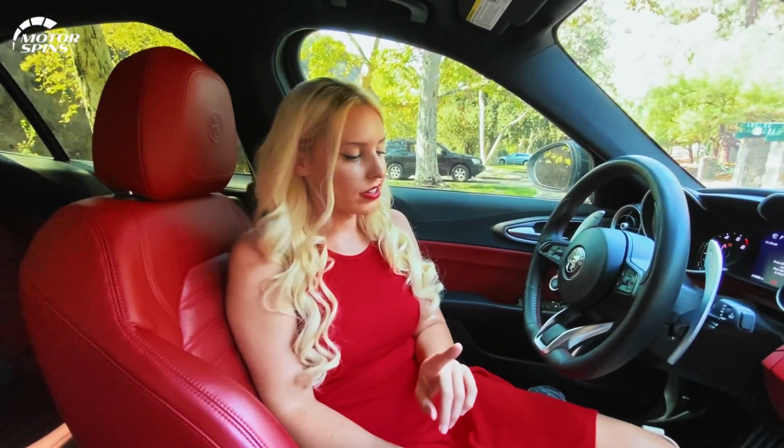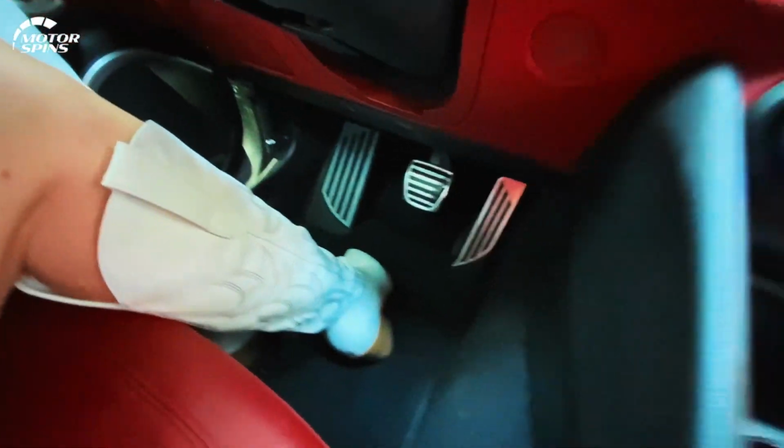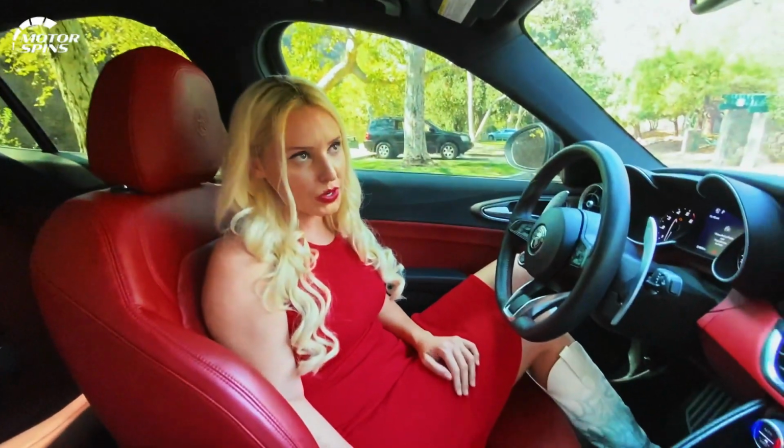Other thing I like the look of is these aluminum pedals. Check it out. Yes, they look so good. Even your footrest here is nice and aluminum, definitely giving you that sporty vibe.